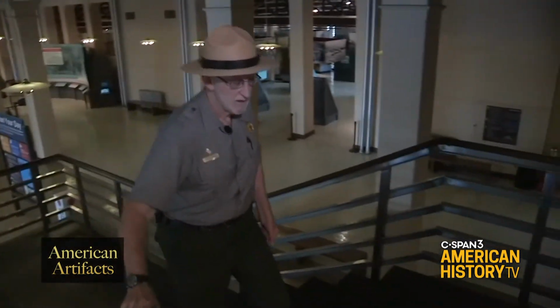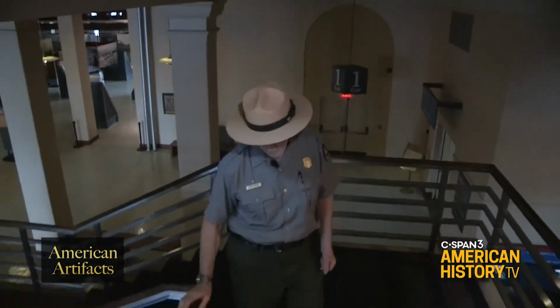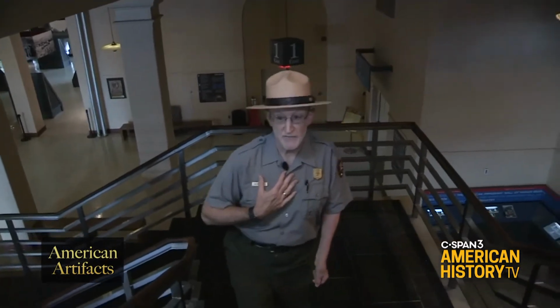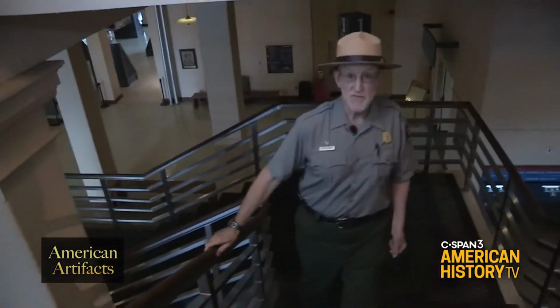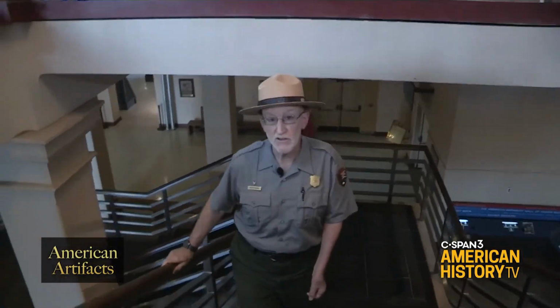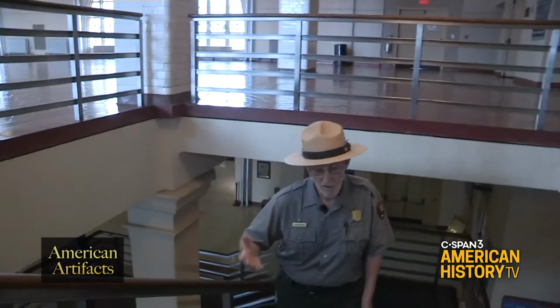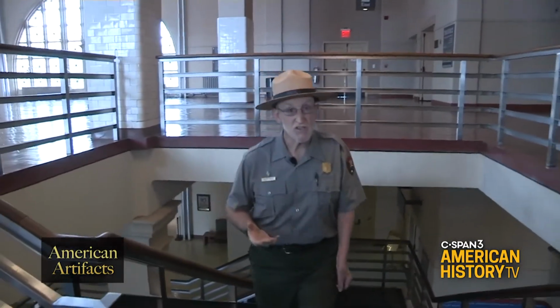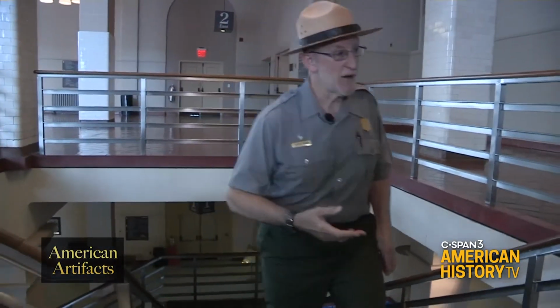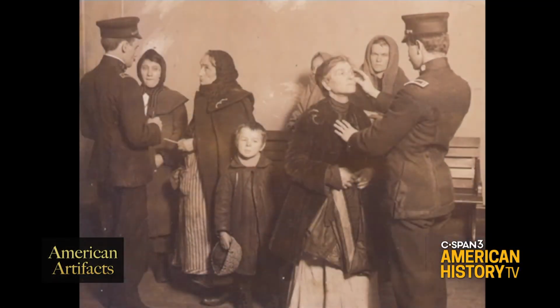They might be limping because of a bad foot. Maybe they stubbed their toe. They might be carrying that big baggage and holding their chest and having trouble breathing. They may be very happy to be here and singing a song from the old country and just looking wonderfully ecstatic. All three of those conditions would be observed by inspectors who would be at the top of the stairs and they would be watching.